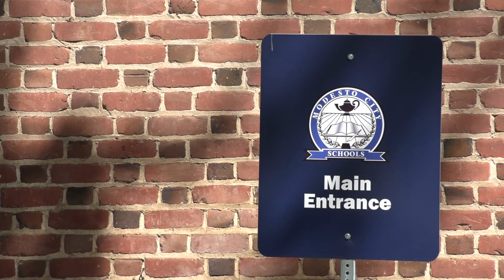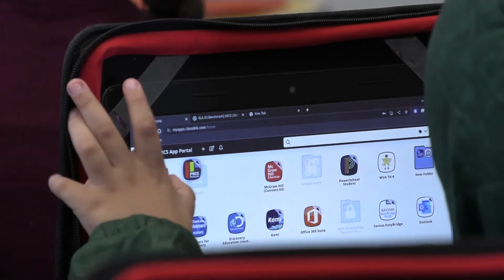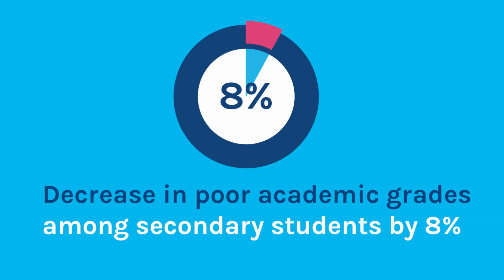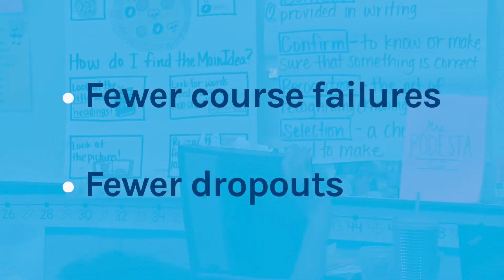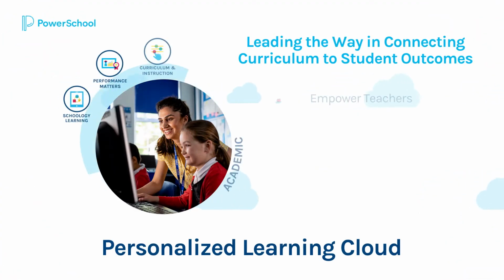According to the district's graduation rate intervention team, in the 2021 to 2022 academic year, the district leveraged Schoology Learning and Performance Matters to decrease poor academic grades among secondary students by 8%, marking a substantial decrease in student course failures and a lower number of dropouts year over year. Modesto City Schools attribute improved student outcomes in part to the early warning indicators within PowerSchool Performance Matters, which is part of the personalized learning cloud.